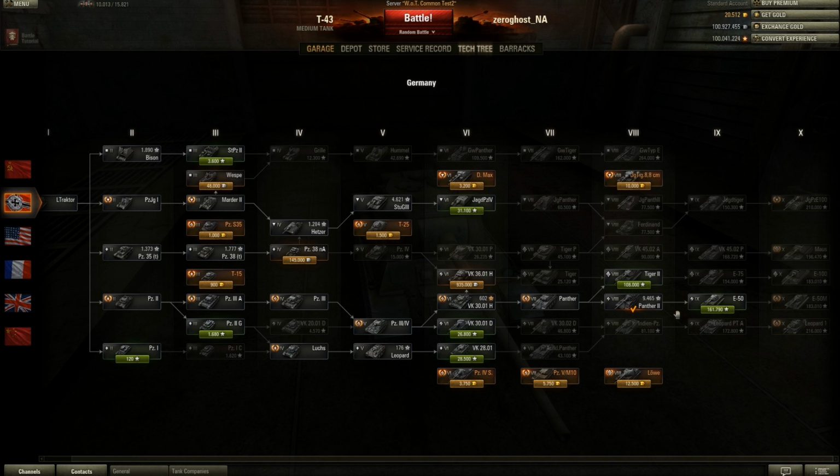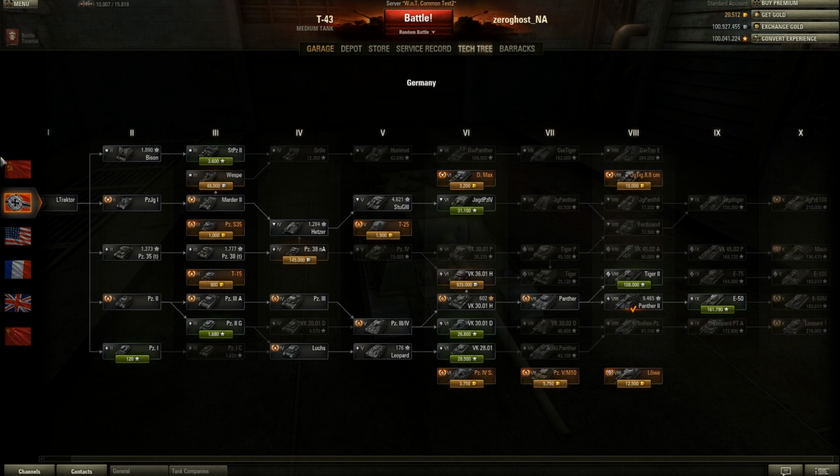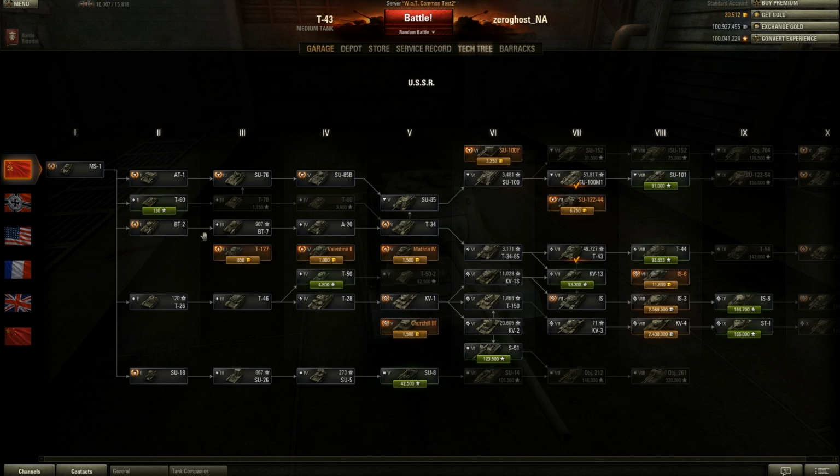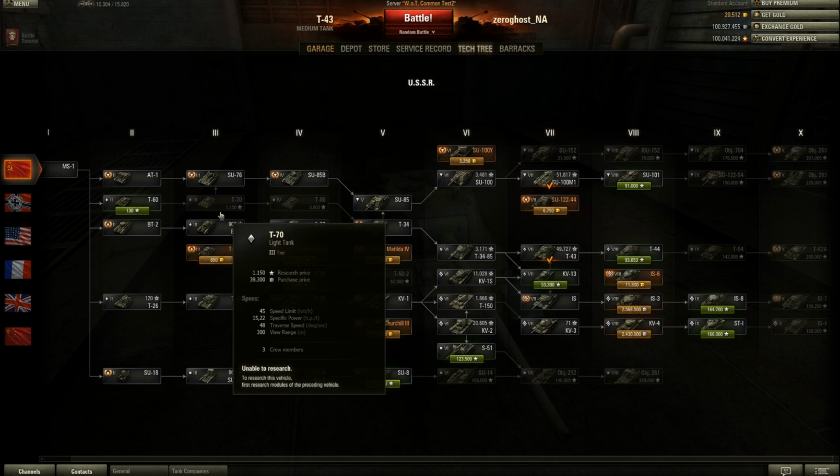So that's how you can get there. Now, as for the Russians, I haven't looked at this yet. Pretty sure they supposedly got 2 new light tanks. Just trying to find them in the tree here. I don't even know what tier they are. Okay. Really? That's where they are. A T70 and a T80.